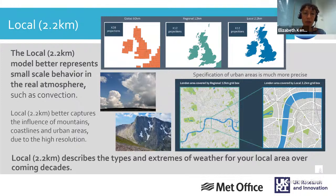This model is able to better represent the small-scale behavior in the atmosphere, in particular convection. Convection is a key process behind many of our extreme weather events, and you really need the high resolution to capture it properly. This model is able to capture the influence of mountains, coastlines, and urban areas. You can really see how much we've zoomed in from this picture of London on the bottom right, which shows the area covered by a 12-kilometre box and how that zoomed in to 2.2 kilometres in the local model. With this increasing resolution, we're now able to provide projections describing the types and extremes of weather locally over the coming decades. That's a big improvement in capability from what we've been able to do before. Next slide.